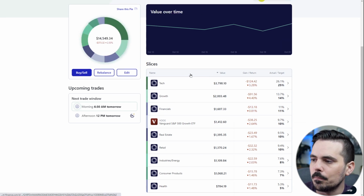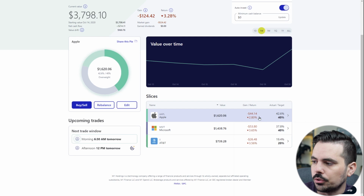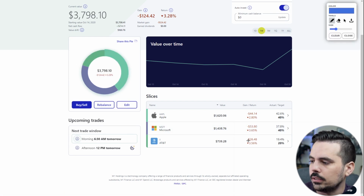So as an example, we're going to go into our tech sector here. And our tech got hit pretty hard this week, just in general across the board. So you can see with Apple, we're down $44. Microsoft, we're down $53. And then with AT&T, we are down $26.41.